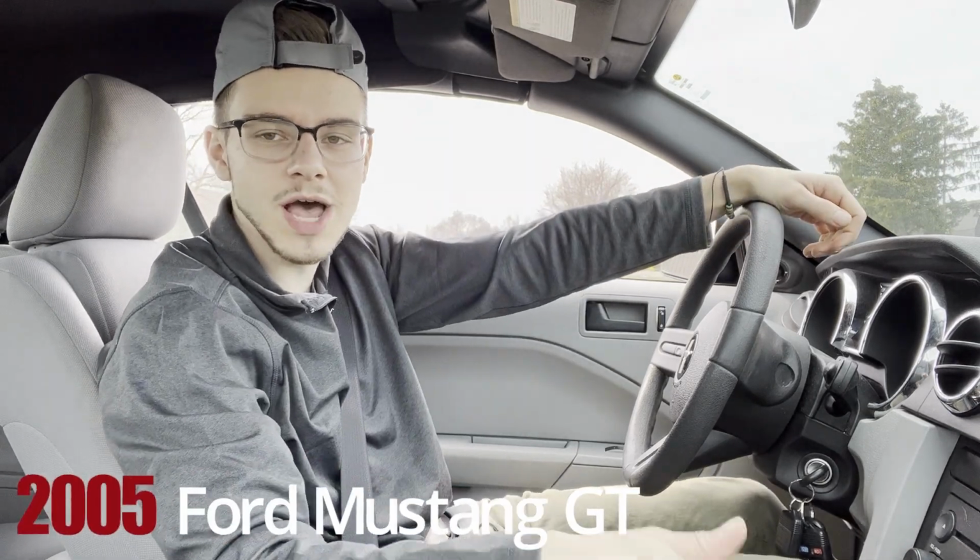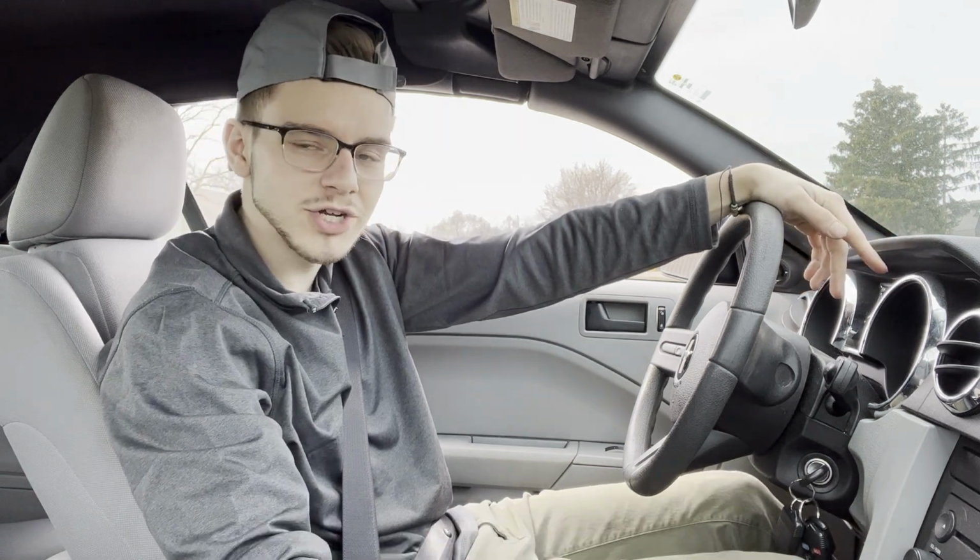Today we're taking out this 2005 Mustang. This car is equipped with a 4-liter V6, automatic transmission, rear wheel drive, and a couple extra goodies. So without further ado, let's go on a test drive.